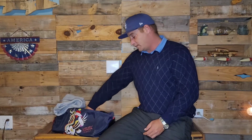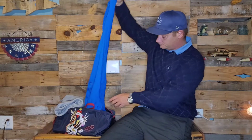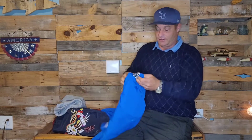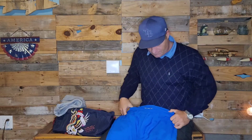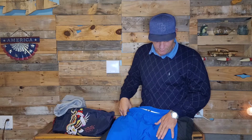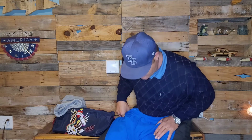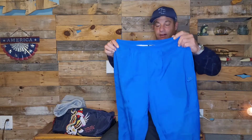The next item we're going to talk about is, like I said, kind of in the same vein, the nylon Nike track pants. And these are vintage 90s also. I found these today. They were marked, I want to say $3.99 on the tag, and I got them half off. So $2 in on these pants. I already have them listed.